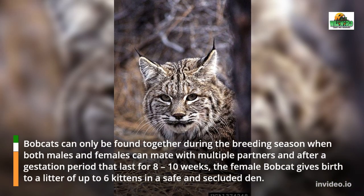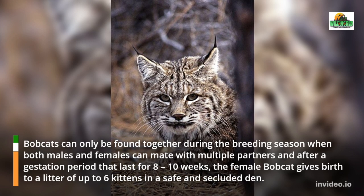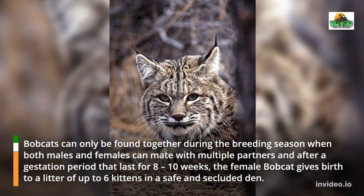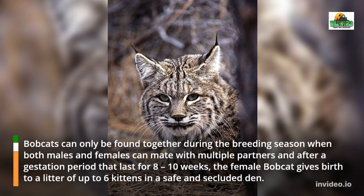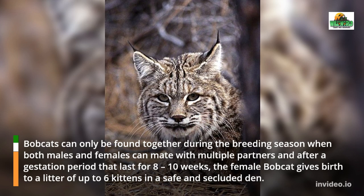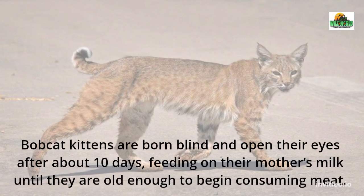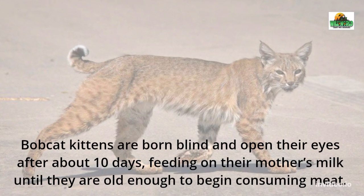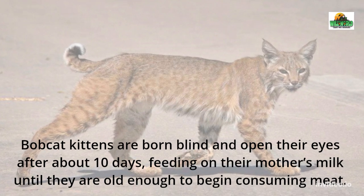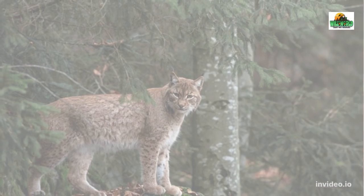Bobcat reproduction and life cycles. Bobcats can only be found together during the breeding season, when both males and females can mate with multiple partners, and after a gestation period that lasts for 8 to 10 weeks, the female bobcat gives birth to a litter of up to 6 kittens in a safe and secluded den. Bobcat kittens are born blind and open their eyes after about 10 days, feeding on their mother's milk until they are old enough to begin consuming meat.